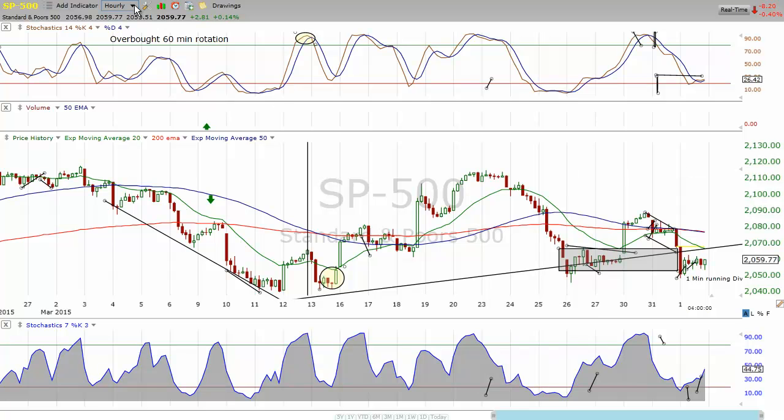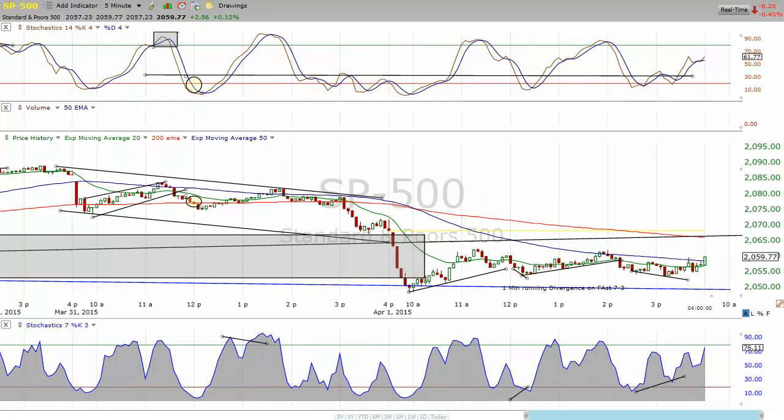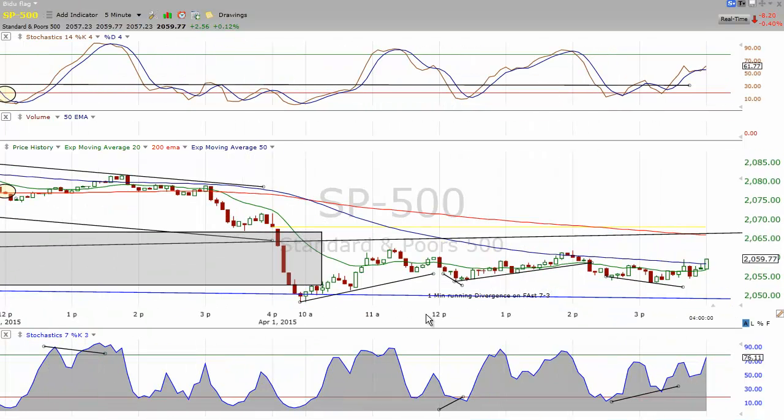We left off on the 5-minute chart. We've really concentrated on this over the last 2 days, and we actually saw a couple of divergences playing out. There was one right here at 3 o'clock. We had a nice push into this, and there was another one earlier in the day which we took. And I want to break this down.